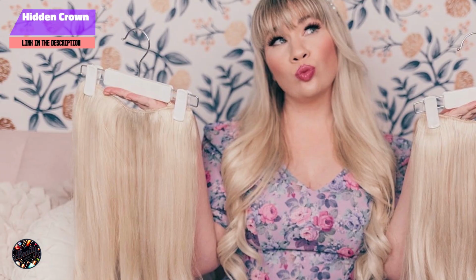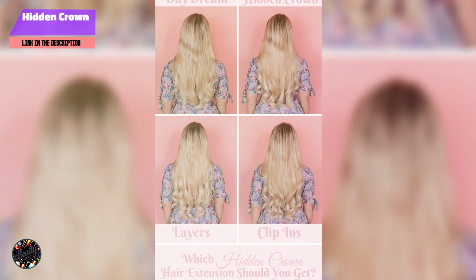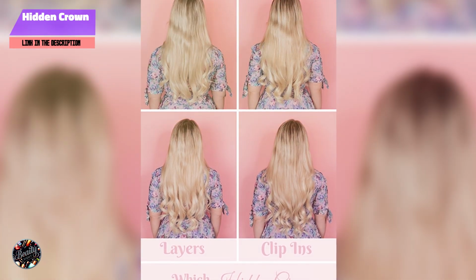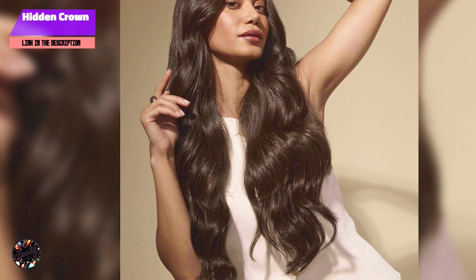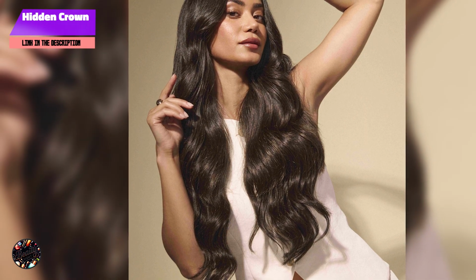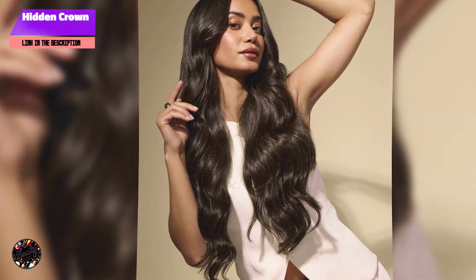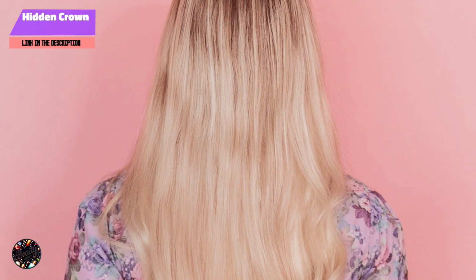Durability: Hidden Crown extensions are made with high-quality Remy human hair, which means they are built to last. With regular maintenance, such as gentle washing and conditioning, these extensions can be reused multiple times. The wire is sturdy and won't lose its elasticity, ensuring a secure fit every time.